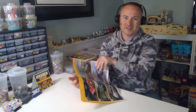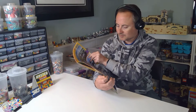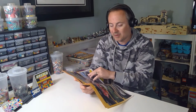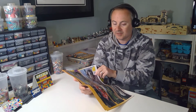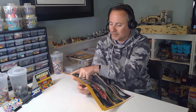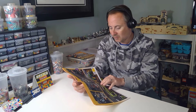Speed Champions has been going big this year. These are all brand new: Ferrari, Lotus, Lamborghini, Aston Martin, Mercedes, all huge. I have to say, it's really smart on Lego's part. Formula One racing is gaining a lot of popularity among adults and teens. So it's definitely something, and they even mention in here Petronas, the Aston Martin, Ferrari. There's some really cool ties into Formula One here.